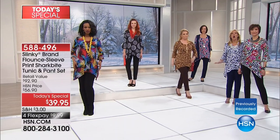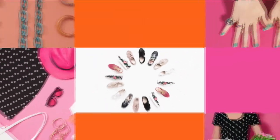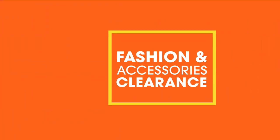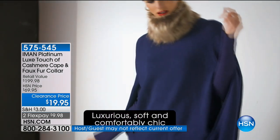I mean, our best hemline is a shark bite hemline. Women. It's a cape and a faux fur collar. You don't need to overthink the sizes. They're combo sizes. It is $29.